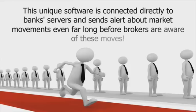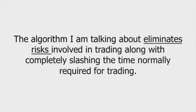This unique software is connected directly to bank servers and sends alerts about market movements even far long before brokers are aware of these moves. The algorithm I'm talking about eliminates risks involved in trading, along with completely slashing the time normally required for trading.